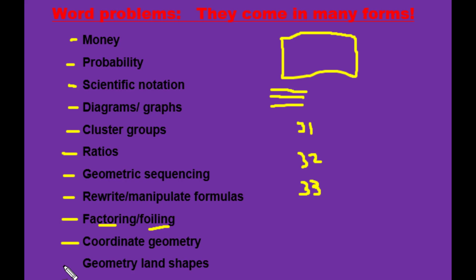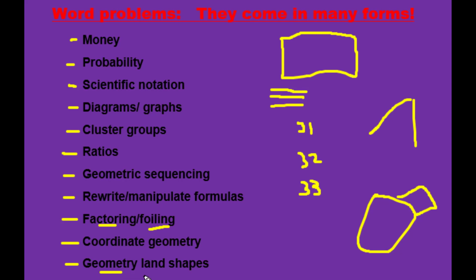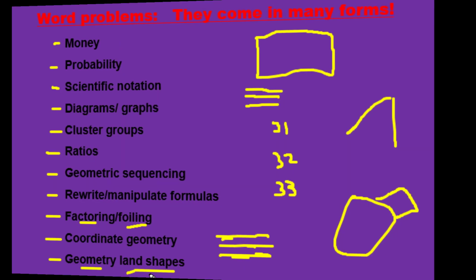It could be some type of a telephone pole, and then the angle. It could be a lake. It could be a pond adjoined to a lake. It could be some type of geometrical shape dealing with land, and they're going to give you a bunch of text. So you're going to need to read the text, just like in science, underline what's important, and then convert that into a mathematical formula.